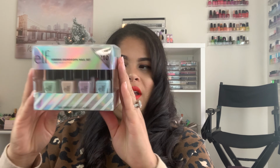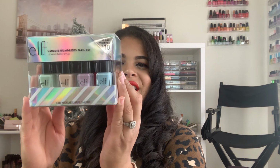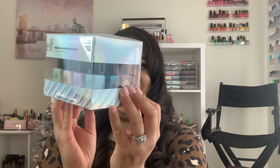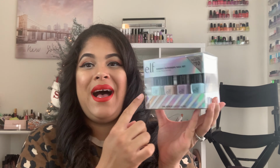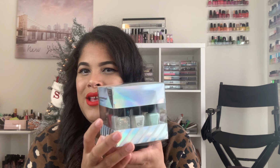Okay, so I want to show you guys what I got. Ta-da! Here it is. I got this beautiful set for only $10. How adorable is this? Here it goes. It has 10 nail polishes, pretty much a dollar each if you look at it like that. It's really cute. You can give this to a friend who likes to get her mani or pedi all the time. And it has different colors, from pastels to blues to classic holiday shades, and you can do this French or neutral. This is really cute. I think this is adorable.